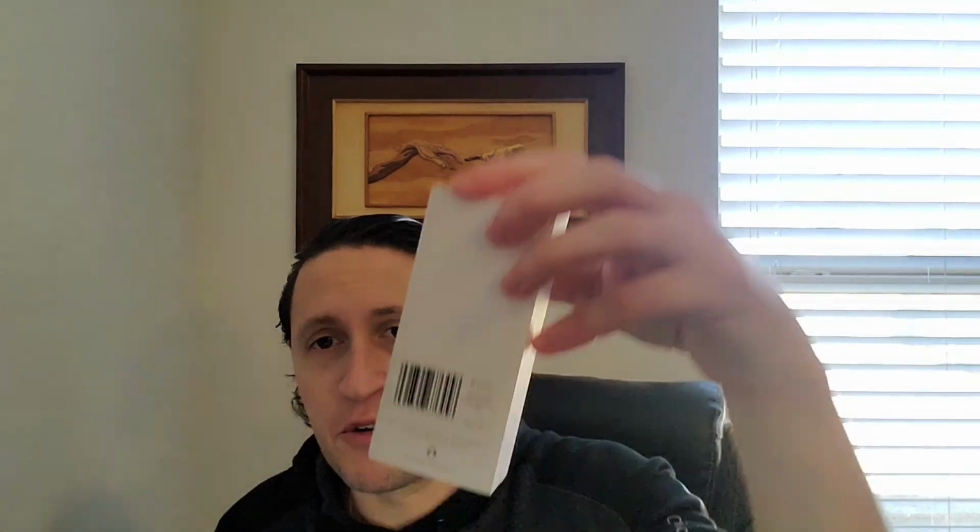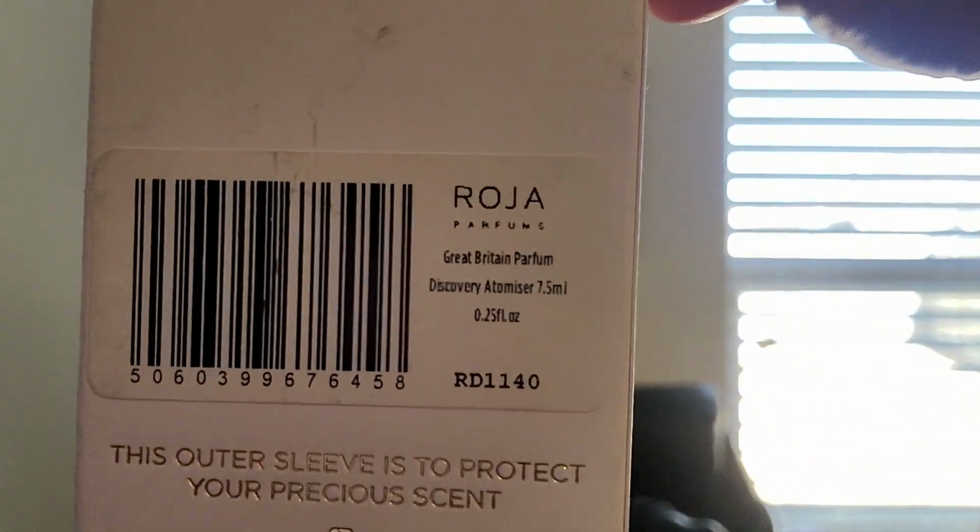But I do have to say that I found a fragrance by Roja Dove, and it's called Great Britain. And if I had to buy one Roja fragrance right now that I don't have a full bottle of, this would be it. This really surprised me. Is it a take on Cuir de Russie? Yes, it absolutely is a take on Cuir de Russie. There's no question about that, because it's a Russian leather, okay?